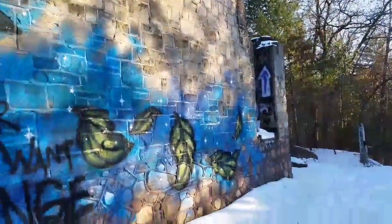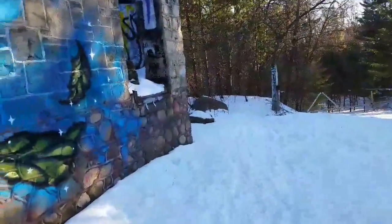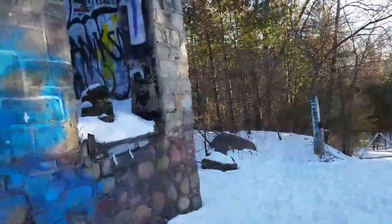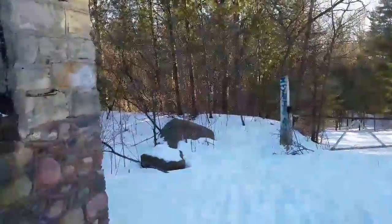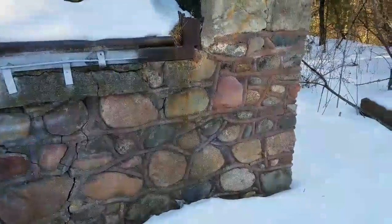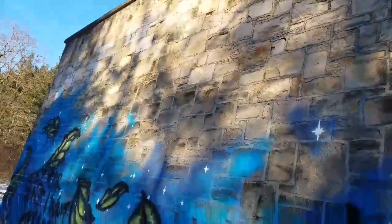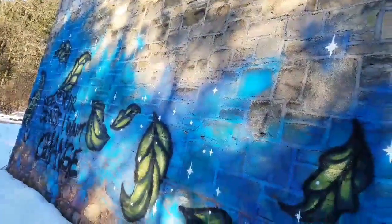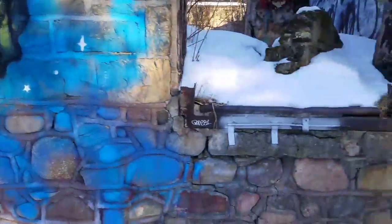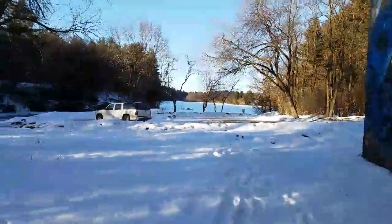All right, I'm outside, and well, the whole building's outside, and there's no enclosure, so kind of funny that way, but you can look and see how it was built. This is all how they built this building way back in the late 1800s during the logging era.